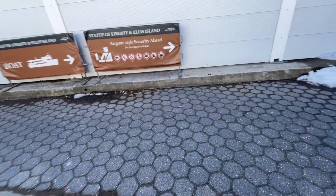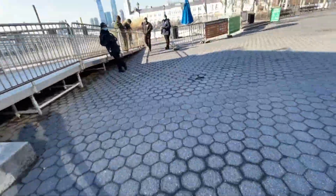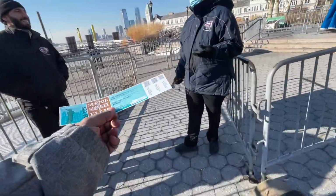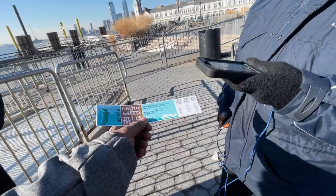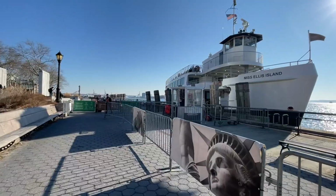After buying our tickets, which was around $23, we headed to the security point. After a thorough security check, we headed to the ship which took us to Liberty Island.